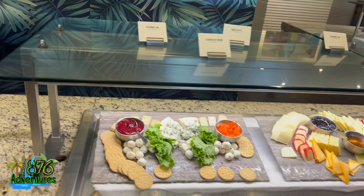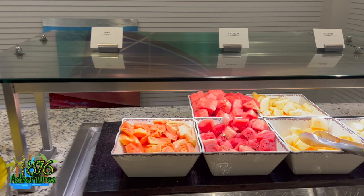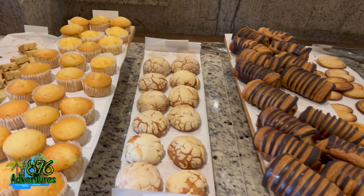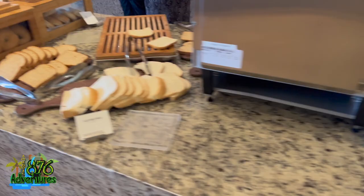I really love their assorted cheese station, the cheese and jam with crackers. And the fruits, of course, they had watermelon, cantaloupe, pineapple, typical fruit. And then this is for those who have a sweet tooth, so they have all the different baked goods. So this was pretty much what the breakfast buffet looked like.